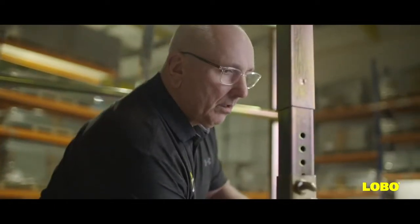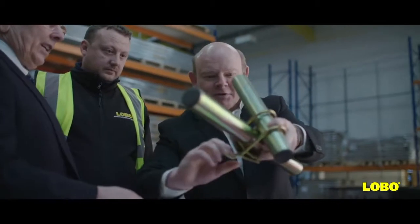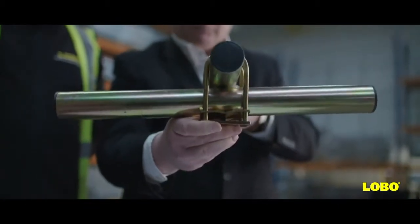We excel in providing solutions to create a work platform in confined and awkward spaces. People come to us because no other product will do exactly what our product does. I've designed LOBO to reduce cost, optimize resources, and create a safer world.